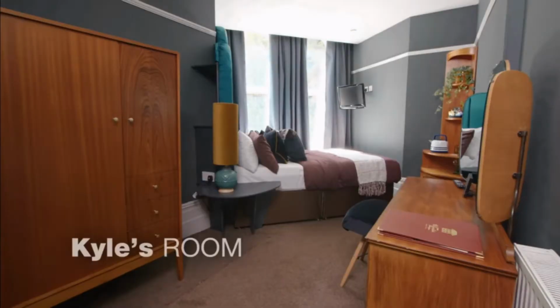Okay, so Kyle's room. I like that the furniture is actually a matching wood. I don't always love that. I chose this mid-century wood that looks quite rich, so I really like that choice. I like the two-tonal gray where he has the gray walls and then the gray curtains.